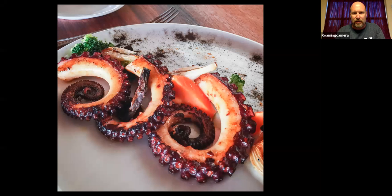So here we go. Here's some octopus with octopus ink in powder form dashed on a plate.